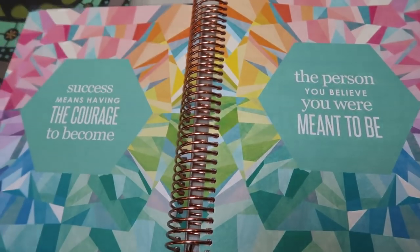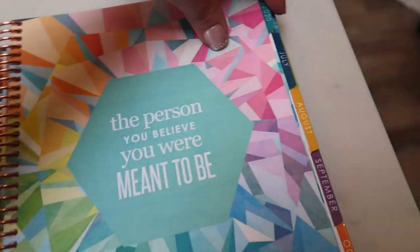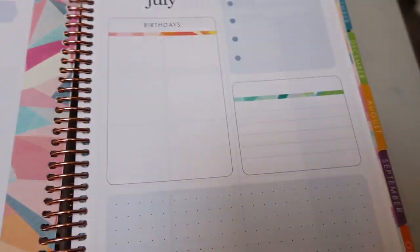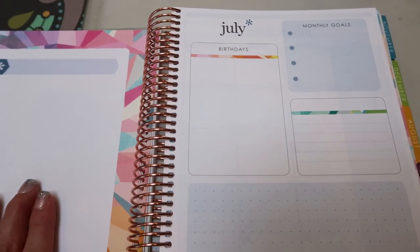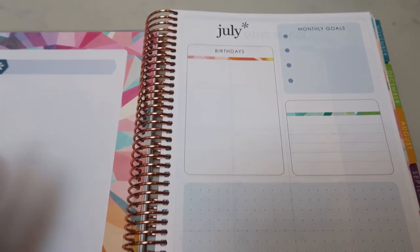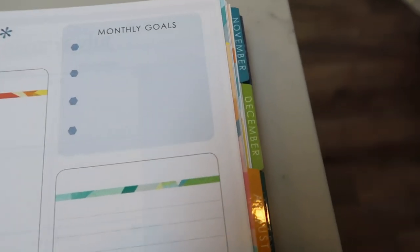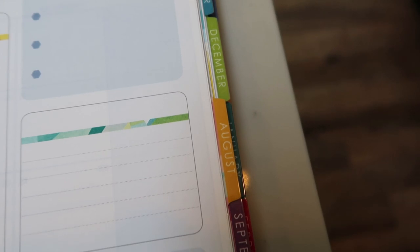It is seriously amazing. So I started mine with 2019, and I actually started it with July just because I wasn't sure exactly when it would come. It is customized, so it does take a little bit of time to create and print. So I started with July, and then it goes through the entire rest of this year and literally all of next year. You guys, I'm so excited.